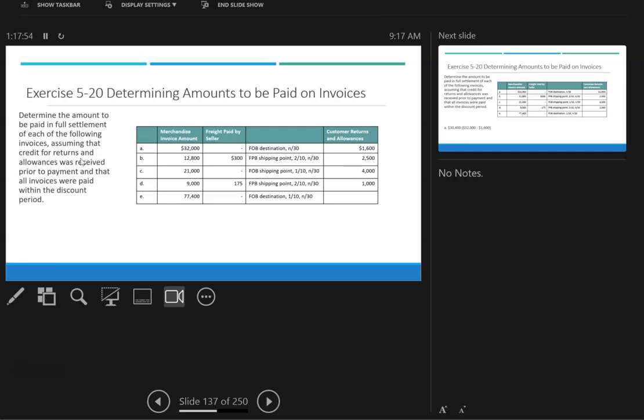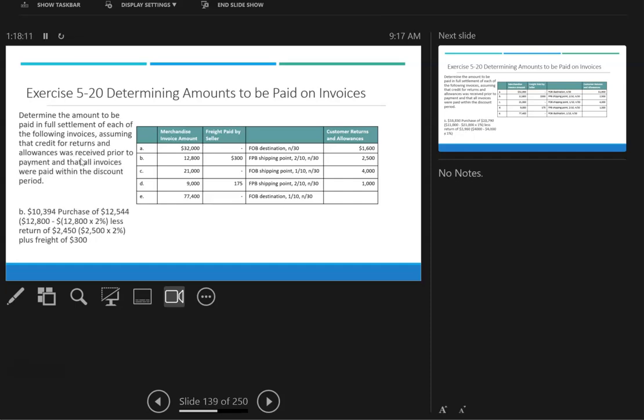Okay, A, does anyone want to say what would happen here? Yes. 30,400. 30,400. Perfect. B, who wants to take B? Yes. 12,972. The purchase was... oh, I did a 10%, not a 20%. A 1%, not a 2%. Okay, yeah, you see it's 2%. So do you see that? The purchase minus the return plus the freight. 10,394.